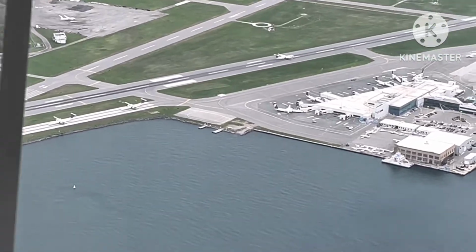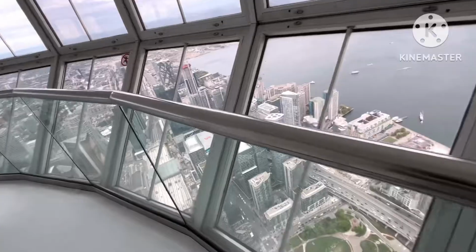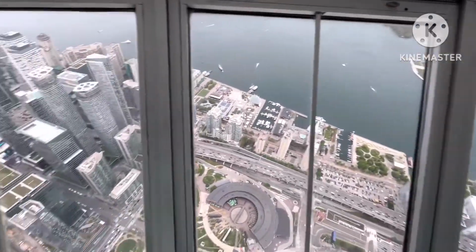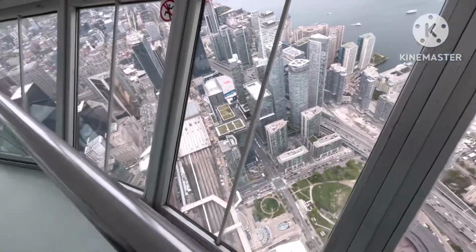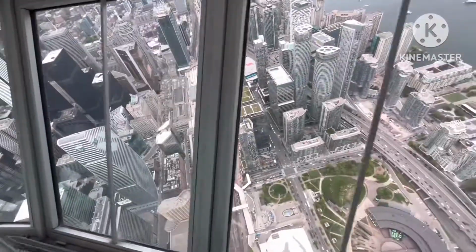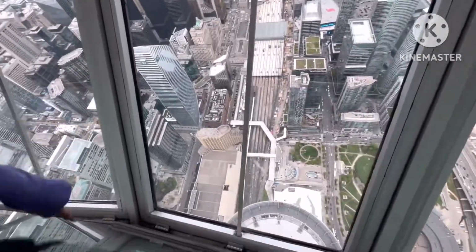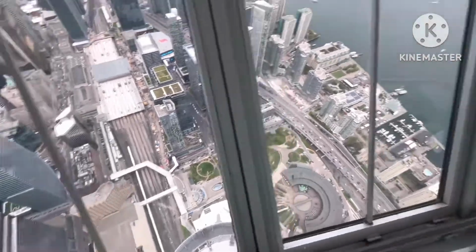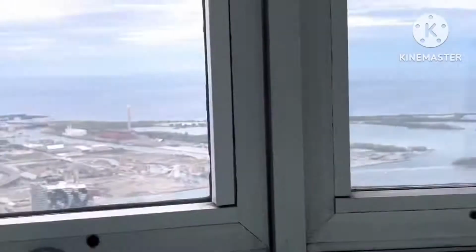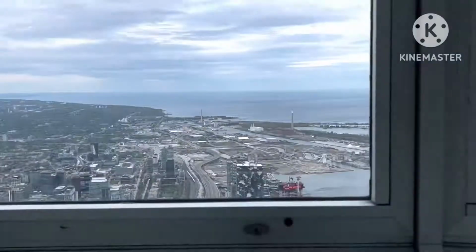And since the main floor is 114 stories high, this top right here, it's an extra 33 stories up to there, so this dome-shaped part adds up. So the total amount would be 147 stories. So yeah, that was amazing to see all this. And I added a video at the end that shows you how the edge walk looks.